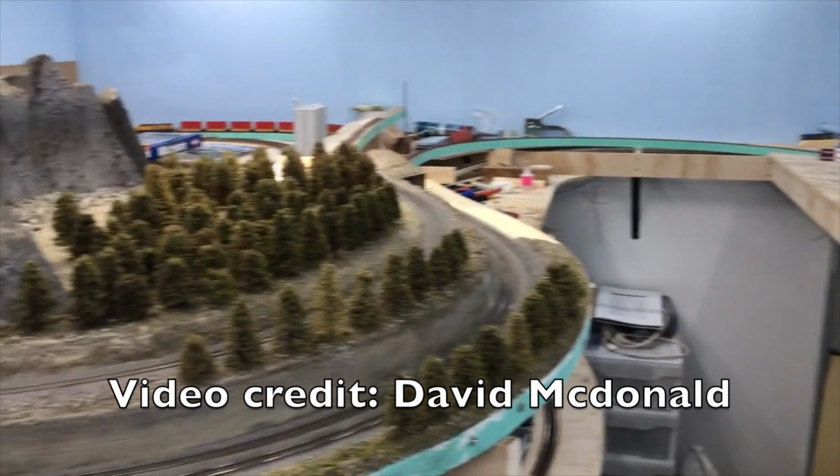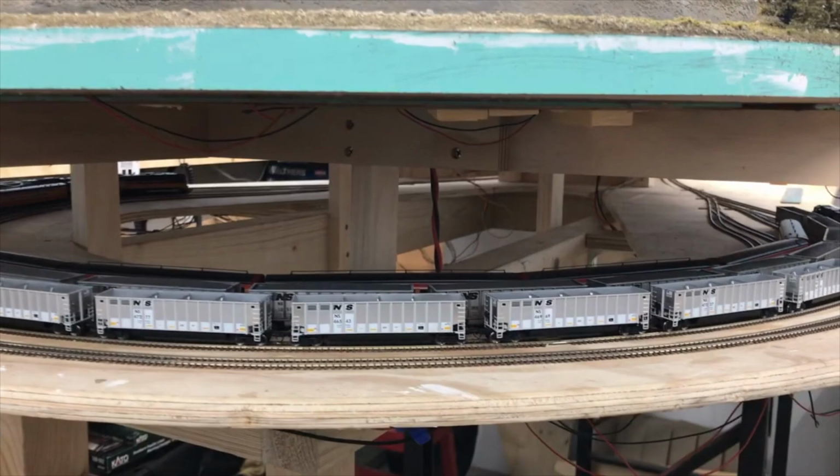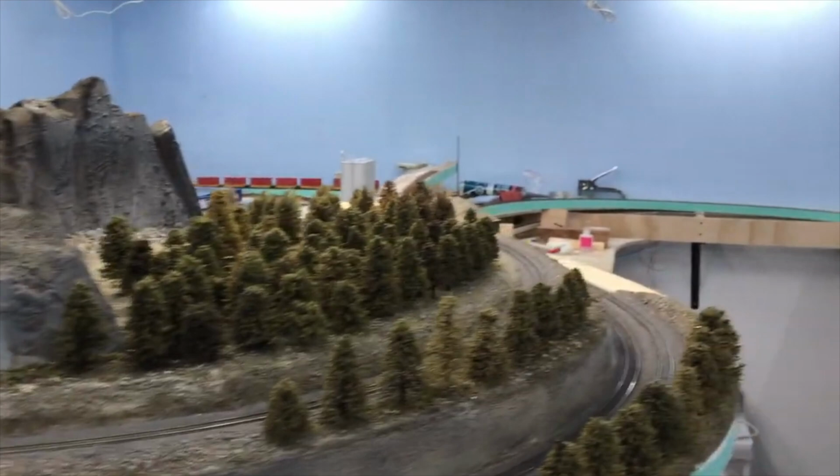I have a round the walls layout, shelf type style layout with a central peninsula with 5 staging tracks underneath my peninsula. I'm pretty happy with how it's all going at the moment. On one wall I have my main yard. If we come back around the wall, there goes my big intermodal. Without trying to give everyone motion sickness, there's my little GPs just sitting on the yard lead. So, I have a single truss bridge there.